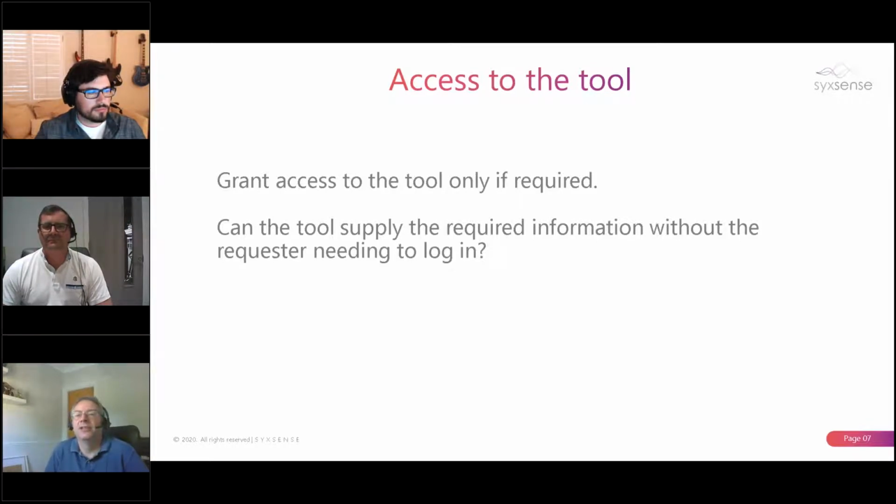Okay, access to the tool. When granting access to the tool, think about if the person that you're giving access to actually requires a logon account. If they only require data from the tool, such as the patches that have been deployed within the last month, then it might be possible to schedule a report that automatically emails this information out. This means that they get the required information without even needing access to the actual console. Next slide, please, Rob.